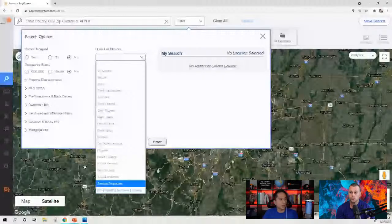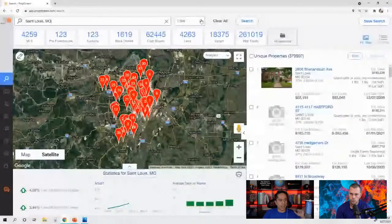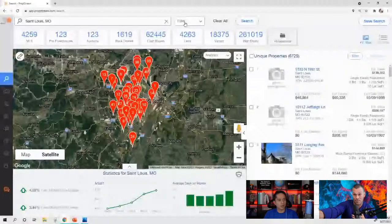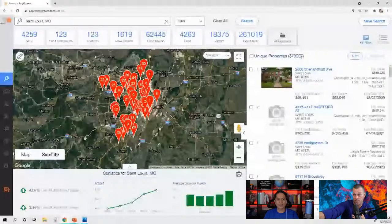So let me give you a quick example of what it's going to show you. When you go to St. Louis and choose this category, pre-probate, and hold on for a second. There were 379,000 properties before he clicked pre-probate because there were no filters at all. If you click clear all, like you just did, 380,000 properties. Guys, there is 380,000 properties. How on earth are you going to tell me that you're worried about the competition? Come on. There are so many deals out there for everybody.